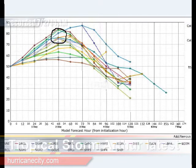All right, here are the best performing intensity models, and the best performer on the intensity is the SHIPS model. It's only been about 3 knots off on average, and inside the circle here it shows right around 80 knots as it makes landfall right near the Outer Banks. That would be right around 90 miles per hour as this passes near the Outer Banks of North Carolina.